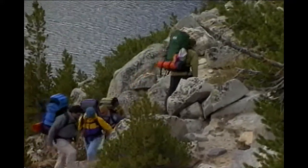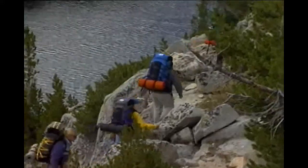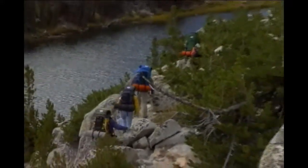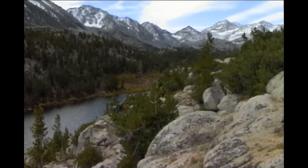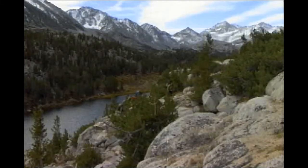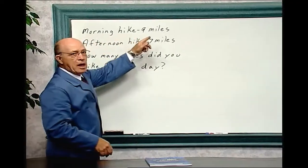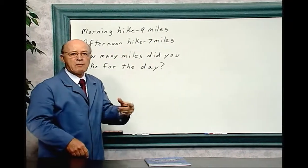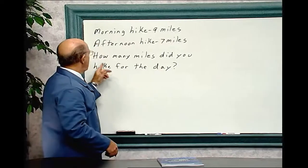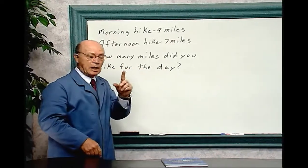If a group of you go hiking in the mountains, and in the morning you hike 9 miles, and in the afternoon you hike 7 miles, how many miles did you hike for the day? Let's do the math. In the morning, you hiked 9 miles. In the afternoon, you hiked 7 miles. The question is, how many miles did you hike for the day, for one day?